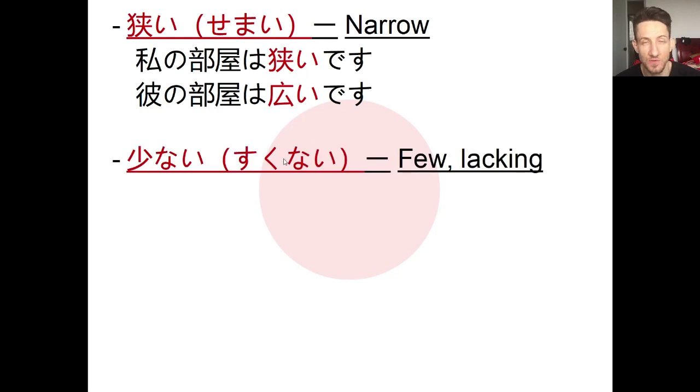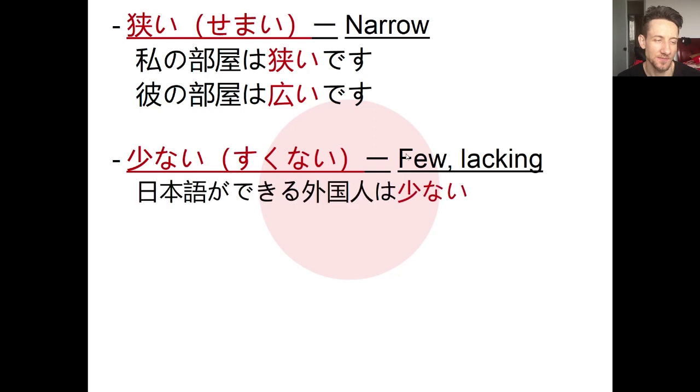Next, we have 少ない, which means few or lacking. So we can say something like 日本語ができる外国人は少ない. So there are not many foreign people who can speak Japanese. So the number of people who can speak Japanese is 少ない. Not zero, but very little.